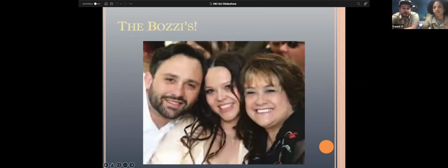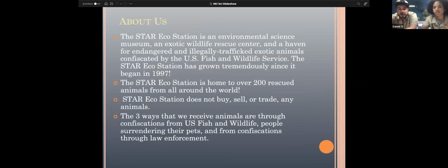Here is the Bosey family. We have Eric Bosey Jr. here, Katiana and Katia. These are the founders of the Eco Station. The Star Eco Station, we're an environmental science museum and haven for the endangered and illegally trafficked exotic animals. And we've grown tremendously since our start in 1997. And we're home to over 200 rescued animals from all around the world. And we do not buy, sell, or trade any animals.